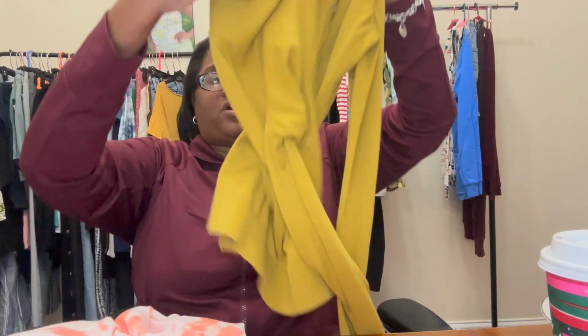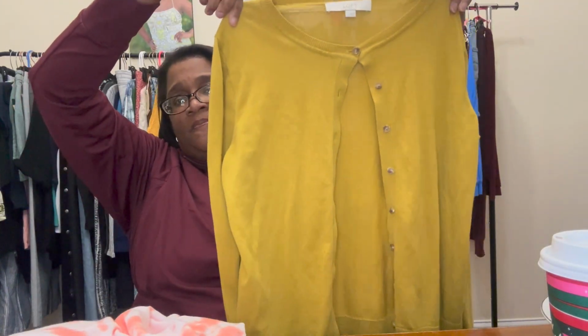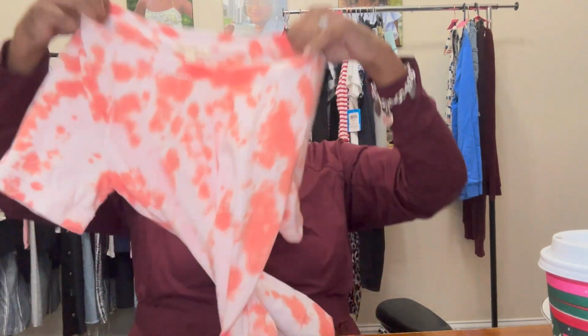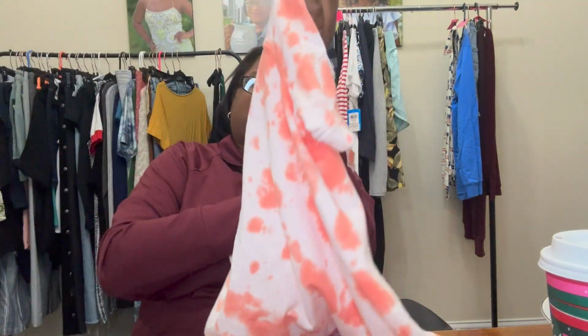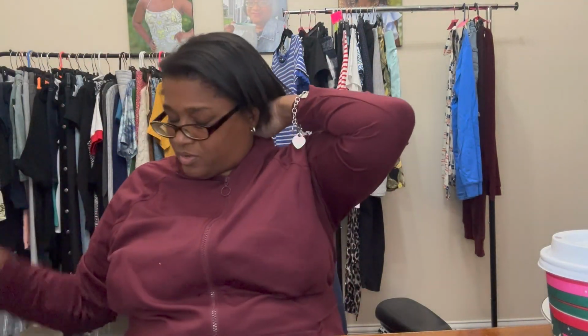This is another cardigan in this kind of mustardy color. It's a medium. When I was teaching school, I had cardigans in every color. It was part of my uniform. This is Jane and Delancey, a little tie-dye sweatshirt. This is a size small, and we are going to put that in our dollar store auctions.